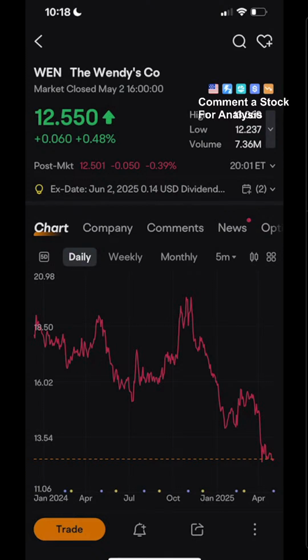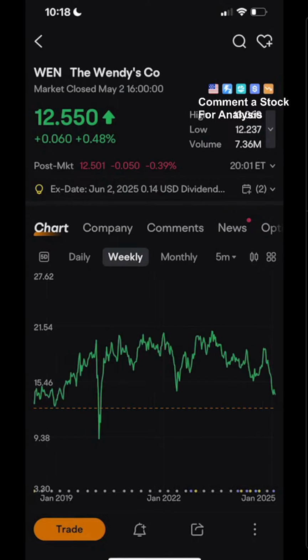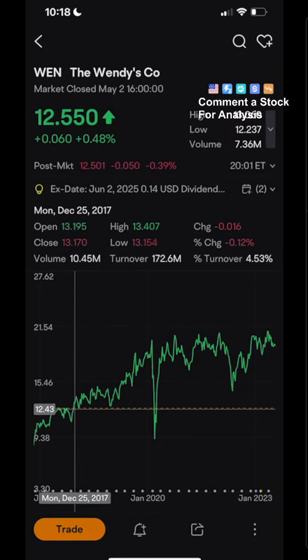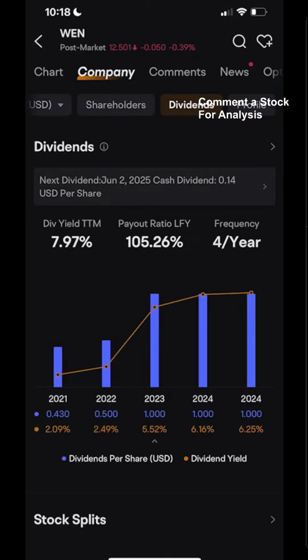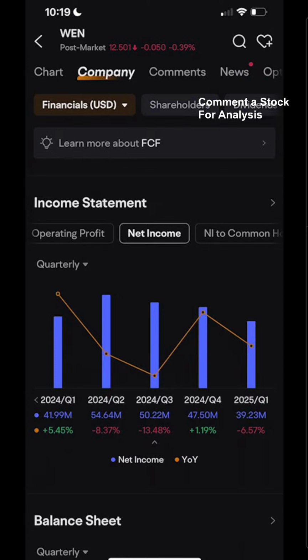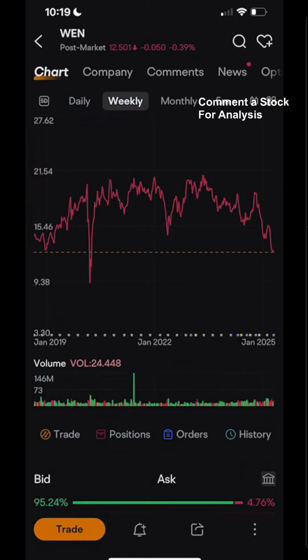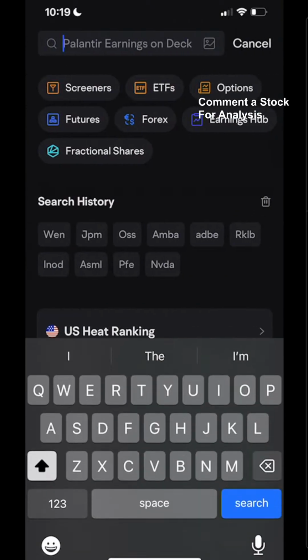Someone said Wendy's. So unfortunately, Wendy's has lost all growth. Dude, I don't know, there was like a bug or something on my leg. But anyway, here's Wendy's right here. This looks like a bond, unfortunately. Wendy's is the same stock price as they were back in 2017. And this is mainly a dividend play now. Look, you get an 8% dividend, but the payout ratio is now over 105%. So, unfortunately, Wendy's can no longer afford the dividend, which is very unfortunate. Net income's down 6% year over year. McDonald's is the real winner. McDonald's got the Minecraft movie meal, Wendy's didn't. So, yeah, I'd be careful.